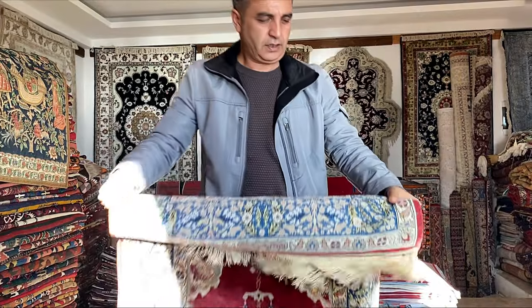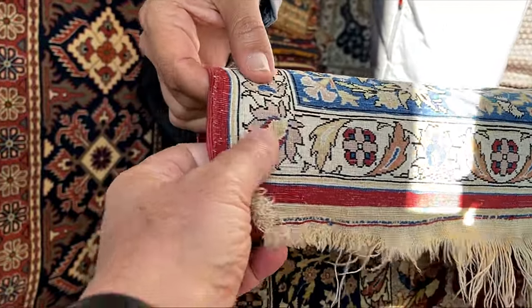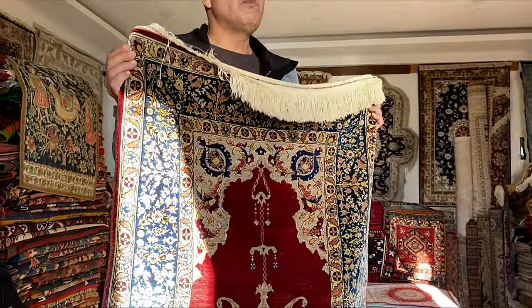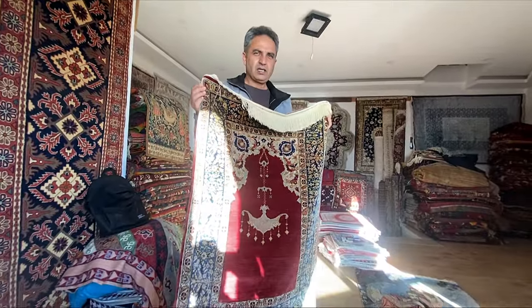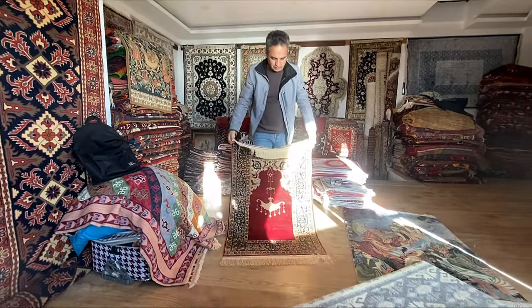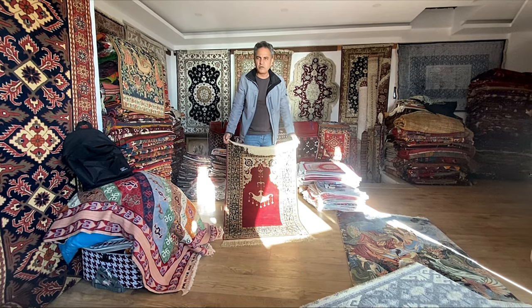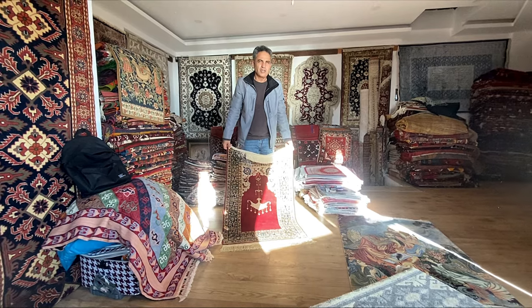You see backside how fine they make, yeah? This is pure silk. Very fine. Something like this size, one woman makes in 1.5 years. Wow, 1.5 years for one carpet. Nobody makes carpets like this anymore, because this is very, very fine. Not machine made, but handmade.